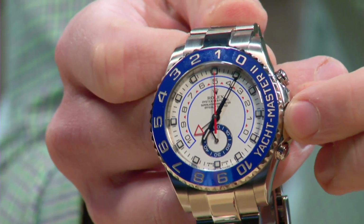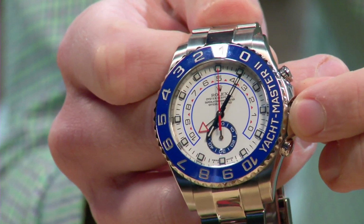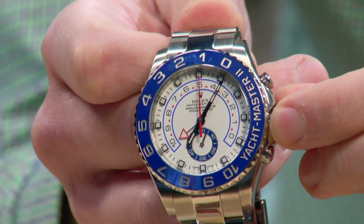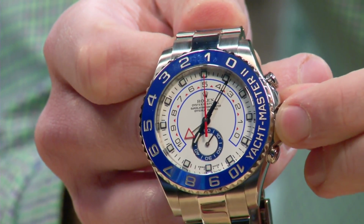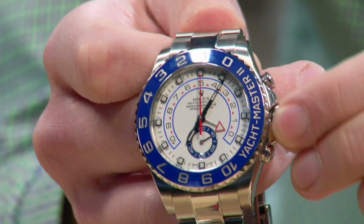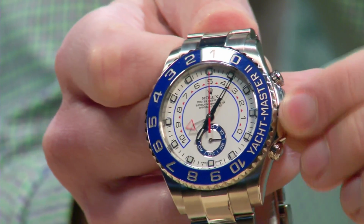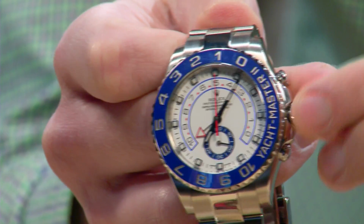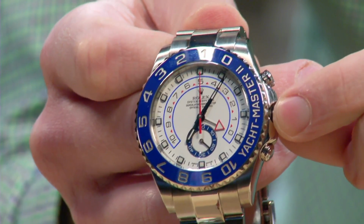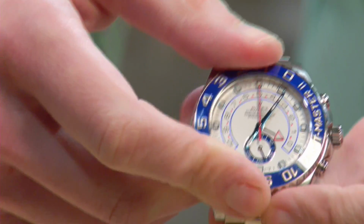Now, the nice thing about the watch is that it is programmable with a memory. So if you need to time the same countdown for a series of matches within a regatta, the watch can continuously be reset to the correct countdown time. The other cool thing about it is that when you set it past 10 minutes, it retrogrades, which is always neat. But the watch, prior to the Sky Dweller, the caliber 4161 here was the most complex Rolex movement ever made. Now, I'm actually going to show you what happens when you turn the crown back.